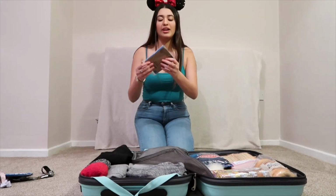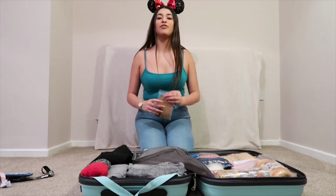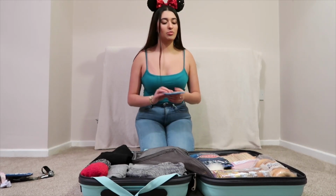So the next thing I'm putting in is a poncho just in case it rains. I will be taking a raincoat with me. I've got a fur coat, not real fur, so in case it rains and I want to wear that, then I have a poncho. I'll probably take more than 1.